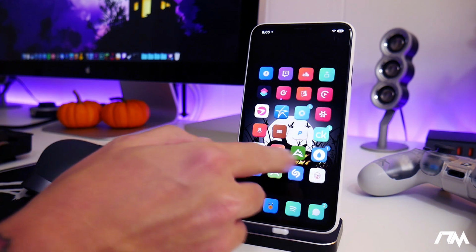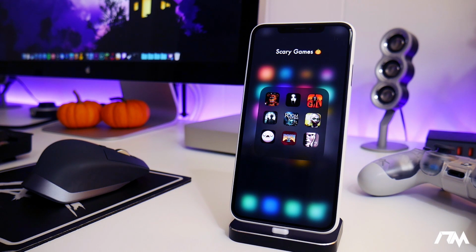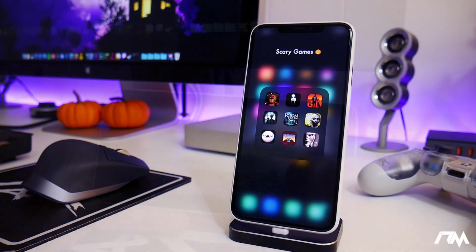But anyways, in this Best Games video, we're going to be taking a look at 10 of my favorite scary, spooky, or just dark and evil style games on iOS. It is fall time, it is that season, it is getting close to Halloween, so I figured let's do some scary games. But anyways, let's go ahead and jump into this.